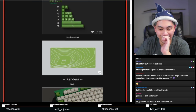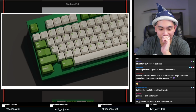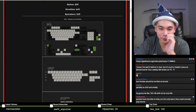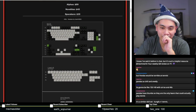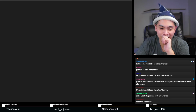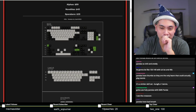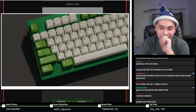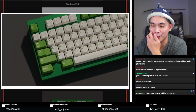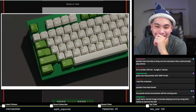So yeah, two key sets with the same colors. Look at that. Let's see. I would probably go with... Huh. Would it even make sense to mix them? That's the question. The Panda Tennis Tournament will be coming soon.